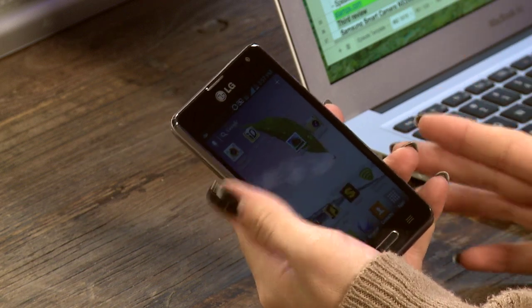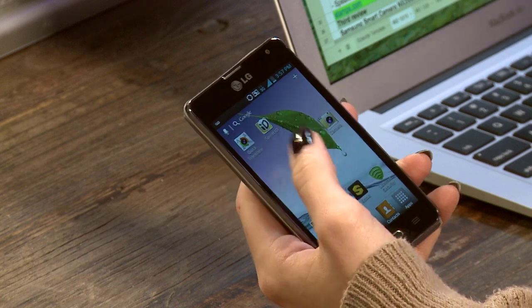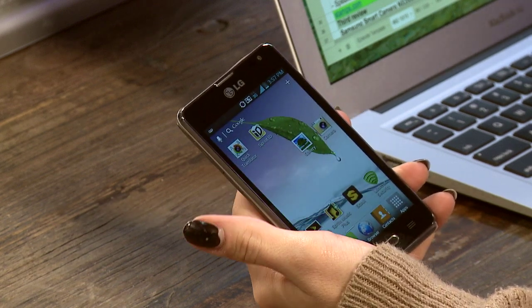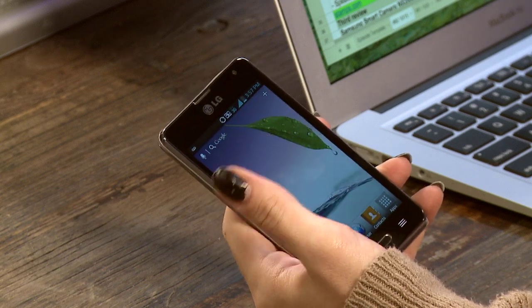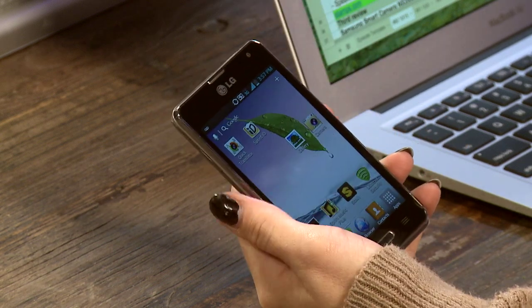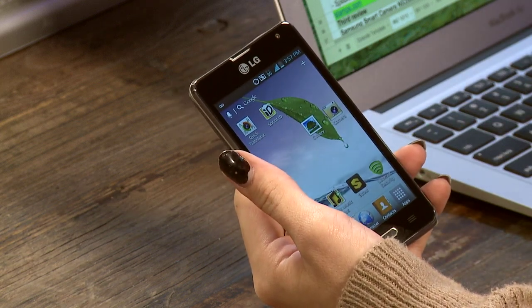Couple of things about the specs, though. It does have a 1.2 gigahertz dual-core Qualcomm Snapdragon processor, so it does lag a little bit. It's a little bit slower. 1 gig of RAM, 4 gigs of ROM. You only have about 1.2 gigs of space actually on here for apps and files and whatnot.